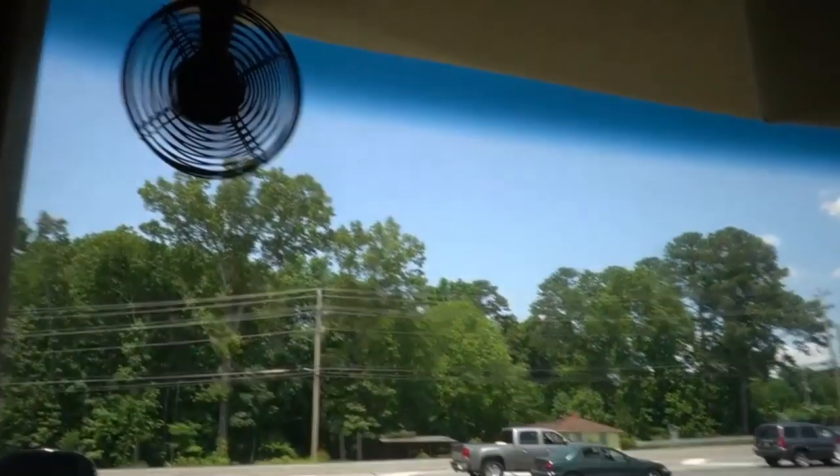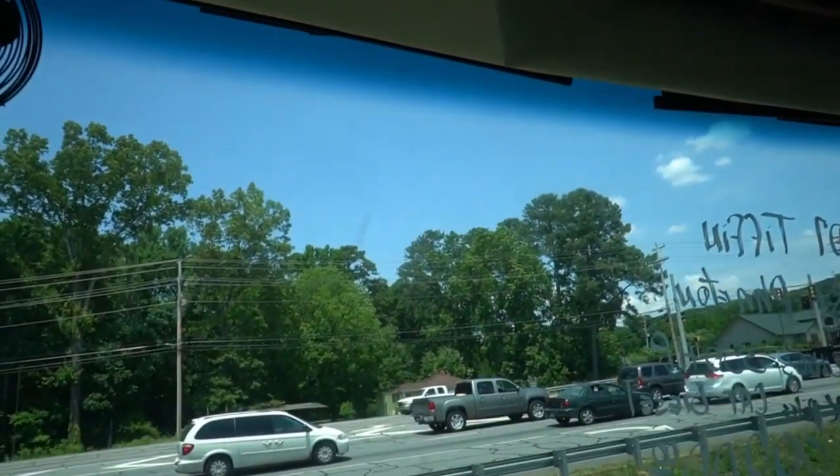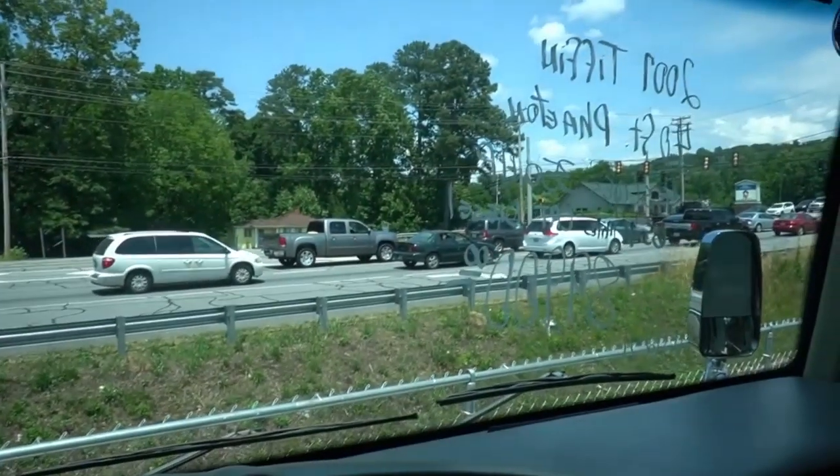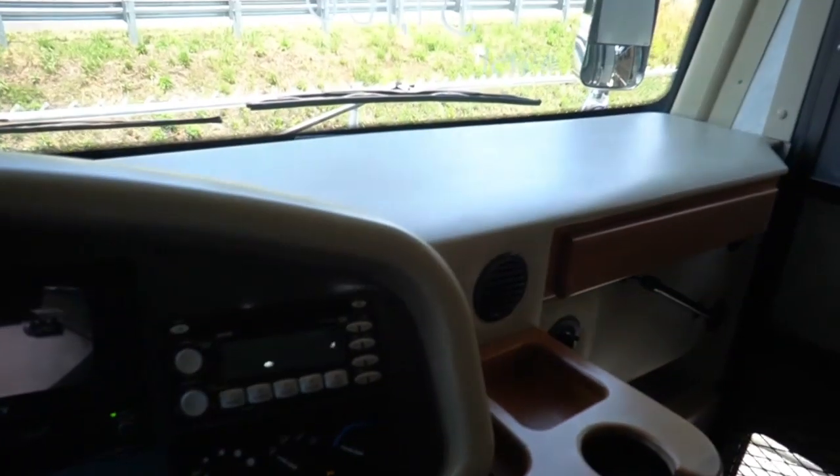Defrost fans work great, both of them. Got the ICC flash. Got the power shades. Exhaust brake, map light, adjustable pedals, 6-speed Allison transmission. So it's got all the right equipment, guys. No doubt about that. Dash looks great.